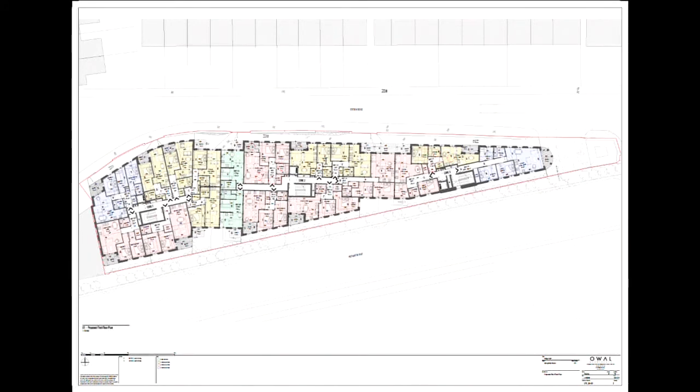Can you know how many there are of those? Just north-facing. Yeah, single aspect north facing. Could I help answer that question? Okay. Is that okay? Yeah.